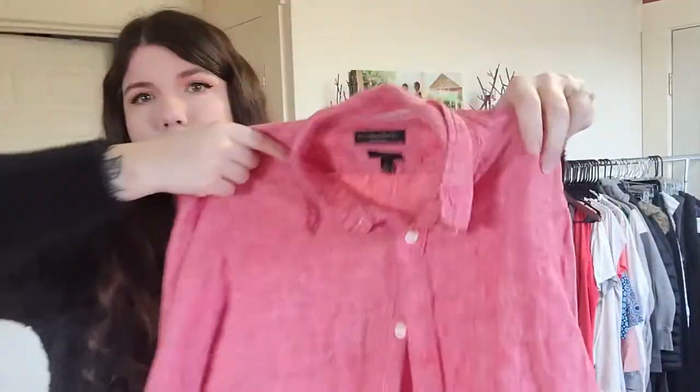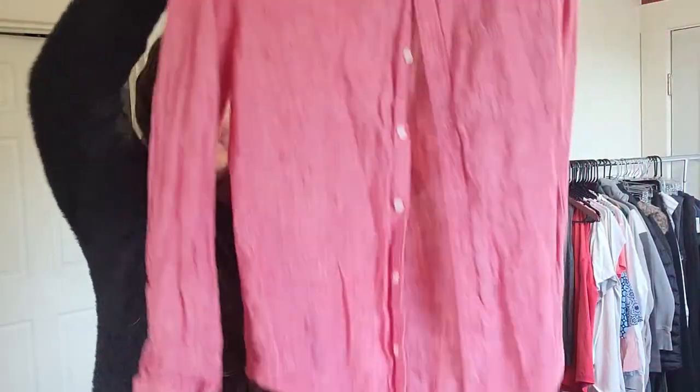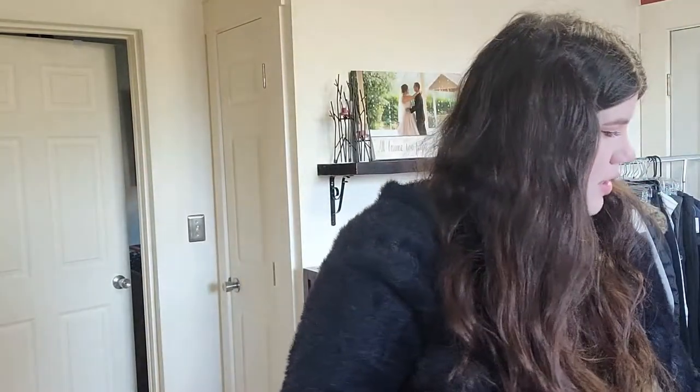This is a men's Banana Republic linen Camden fit shirt. I love Banana Republic because I always have the name of whatever it is there. Size large. It's like a pinky salmon color. Be good for Easter, so I should probably get it listed. It didn't have any flaws other than the fact that linen is textured. You guys know how that goes.